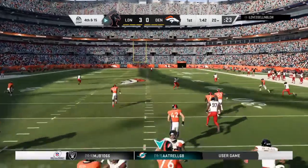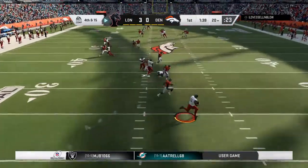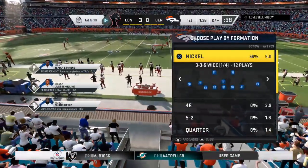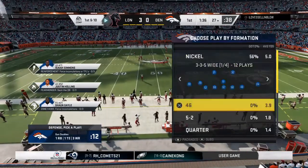And he gets this away, and look at this. This is a good one. To return is Taylor. Call that one an even 60 yards. And the offense will take over with a new set of downs.